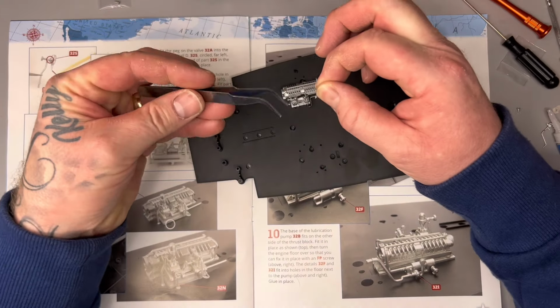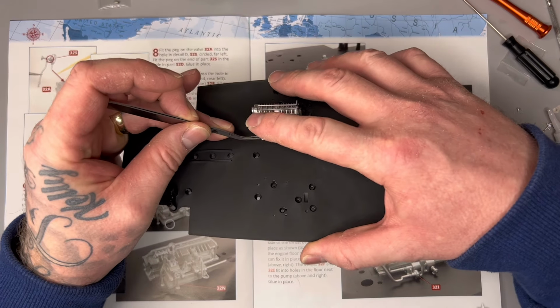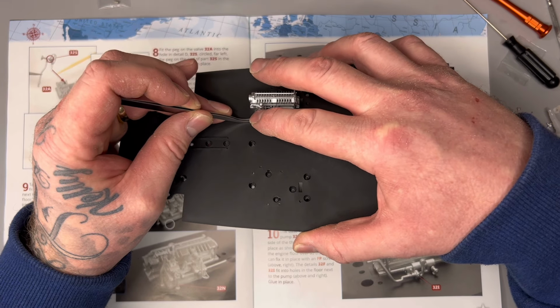I need tweezers for this, I think. But yeah, you guys might be different. I might be just overthinking it. But it is a bit of a nightmare issue in a way, this is. It's good, but you know what I mean.